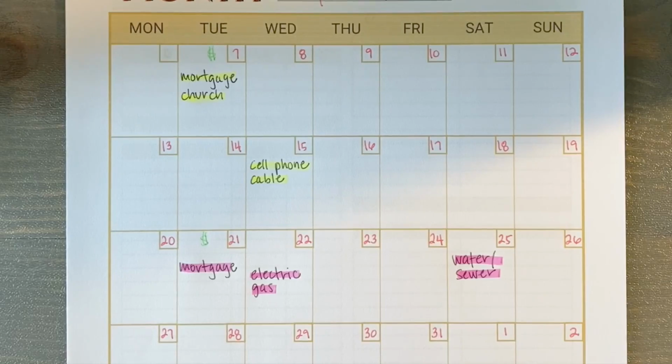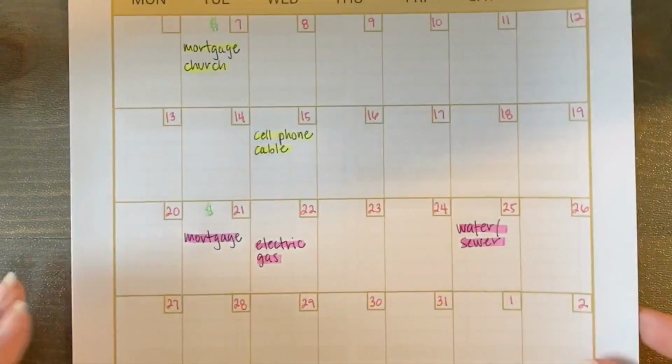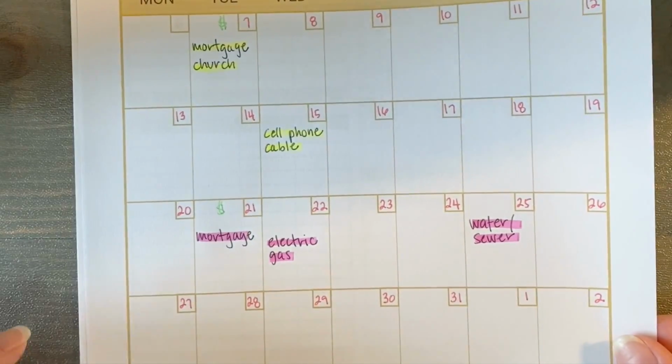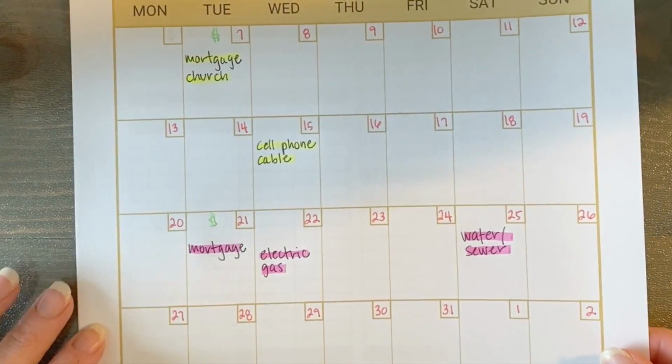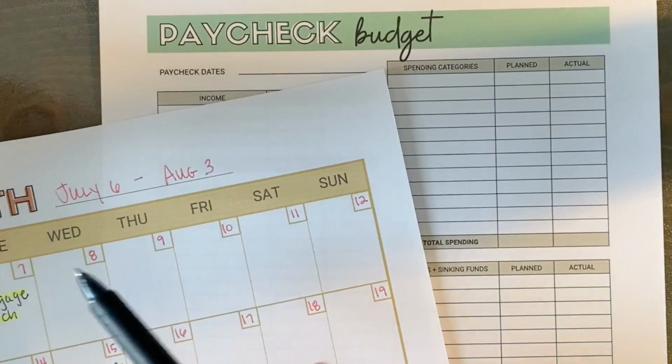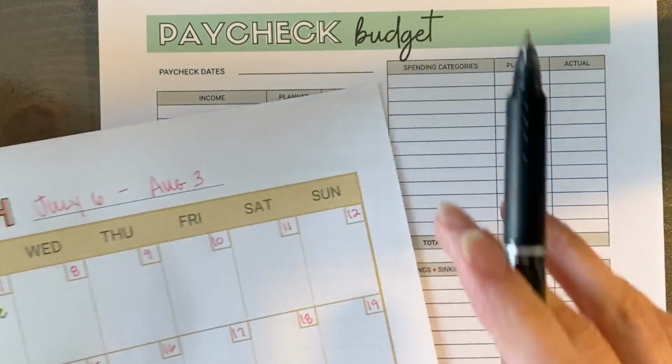So I highlight those with 2 different colors. And that is because now that my bill calendar is complete, I'm going to put this off to the side and we're going to go to our paycheck budget sheets. So the first thing I do is I take these dates and copy them over.